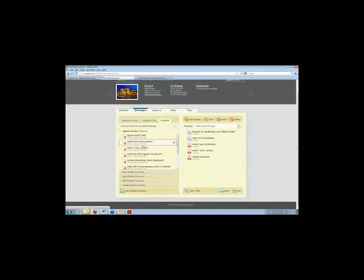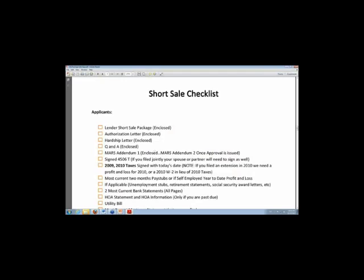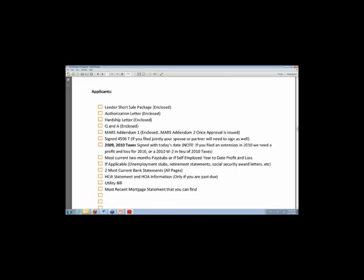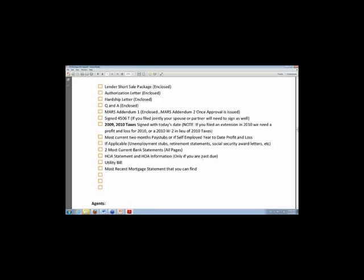So some of the things that are very common for a half a file or Dodd-Frank half, I'll go back to the PDF. Lender short sale package enclosed, authorization letter enclosed, hardship letter, Q&A, Mars addendum, signed 4506. We'll go over this stuff later, but in other words, when you're setting up a file, you've got to give these people a checklist, okay? Initially, it just saves so much time. Incorporate that into your flow, all right? You've got to do that, okay?